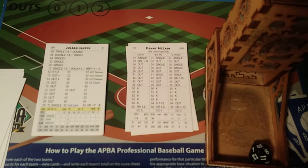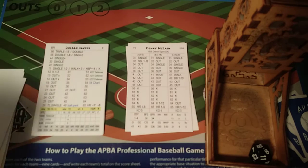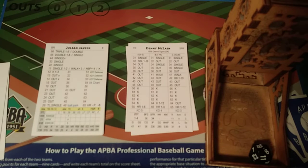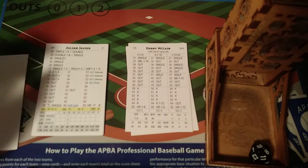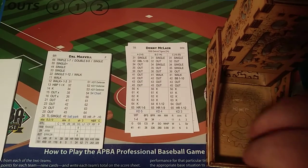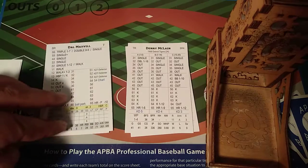It's a 9. It's a fly out to right, with runners on first and second. Runner holds. F or A, runner advances to third. So we check McCarver's speed. He's an F, which is fast. He automatically goes to third. He tags up. So you've got first and third, 2 outs for Dal Maxwell.